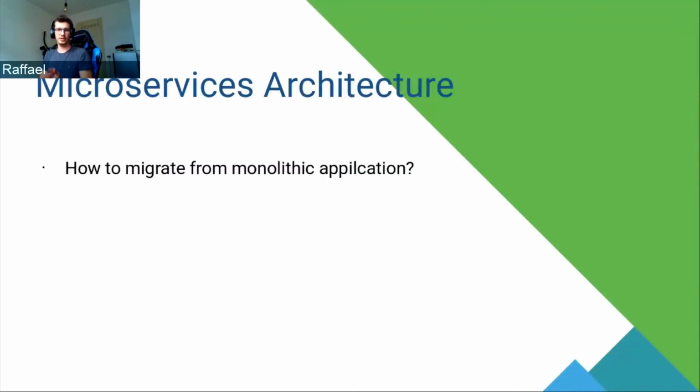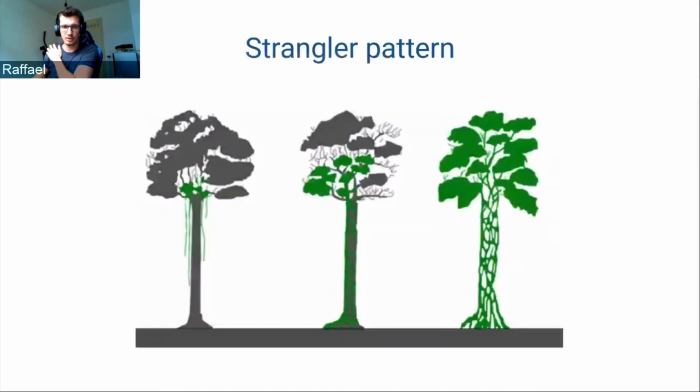So I talked about this migration path we did. I talked about this strangler fig pattern, and what I want to show you is how we did this, or how you could migrate from a monolithic application to a microservice architecture, for example. As I said, there's this strangler fig pattern, and it comes from this strangler fig plant. It's a subtropical plant, and it's a very nice real-life analogy.